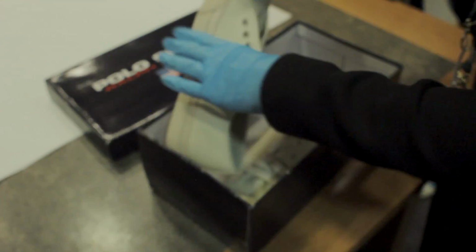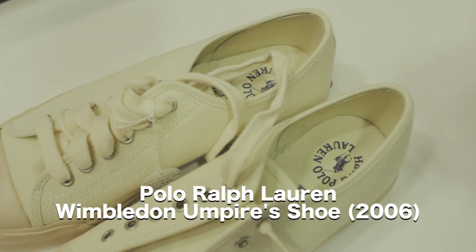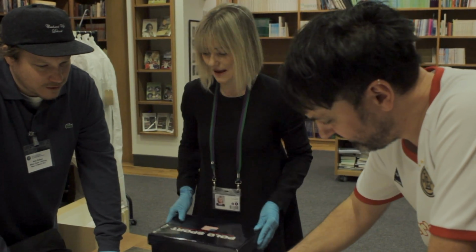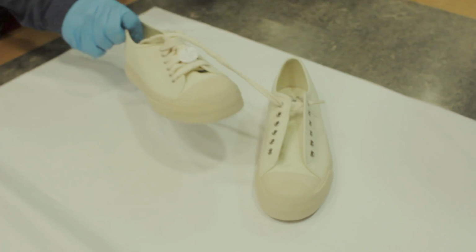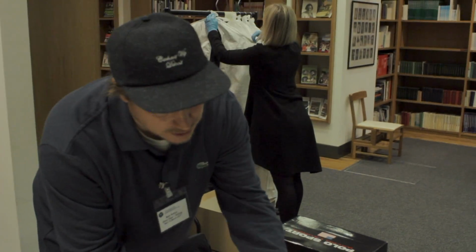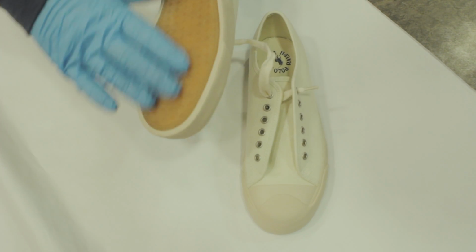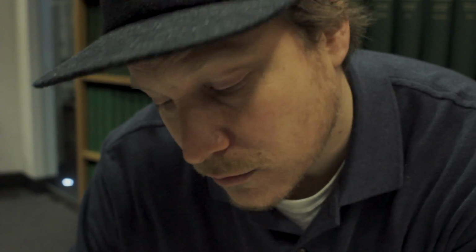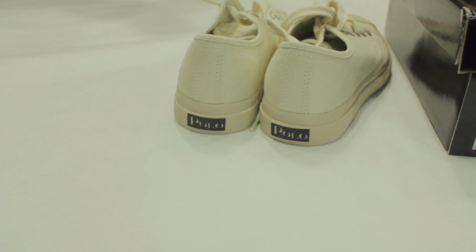So these are Ralph Lauren, and that's 2006. They were worn by the umpires. Wow, were they? Yeah. But you can see Ralph's gone straight back to that other pair of shoes he put away just recently. Look what he's doing, he's got the 1930s shoes, gone back to classicism. Lovely colour, nice and cream. This is skid resistant, that's a cool sole. Lacoste, Fred Perry, Fila, right down to Ralph, all have massive links with tennis.